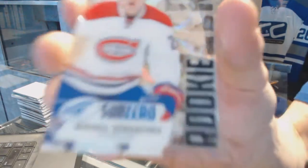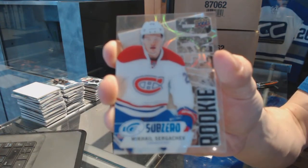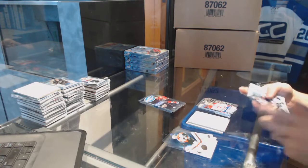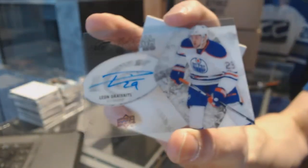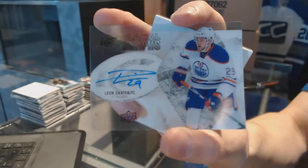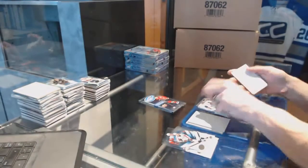We've got a Sub-Zero rookie for the Montreal Canadiens, Mikhail Sergachev. We've got a Glacial Graphs for the Edmonton Oilers, Leon Draisaitl. Glacial Graphs for the Oilers, Leon Draisaitl.